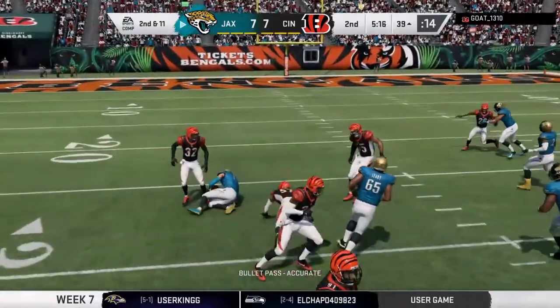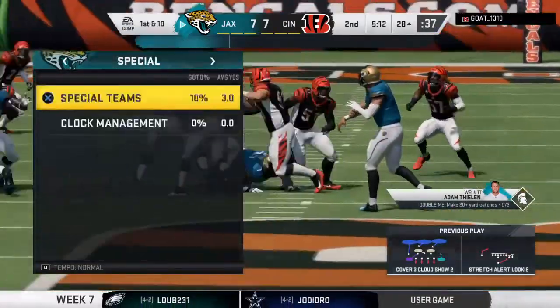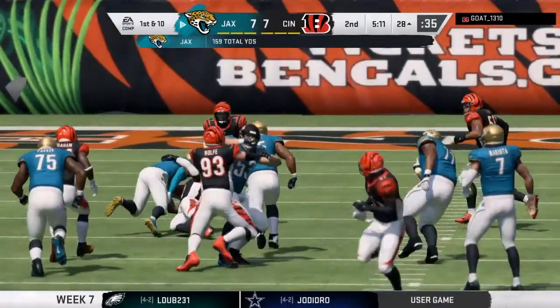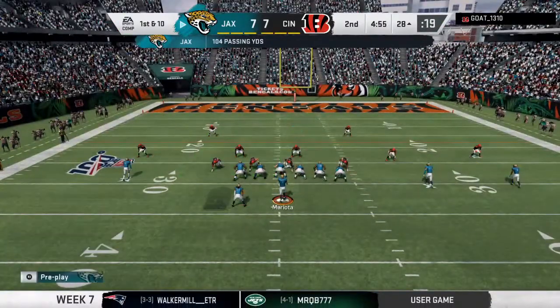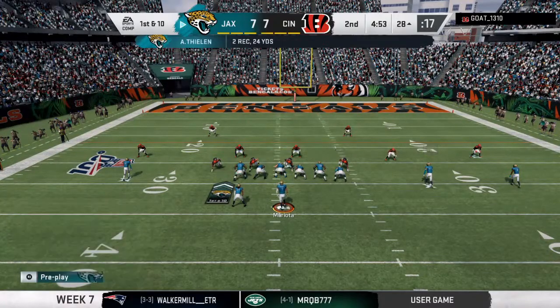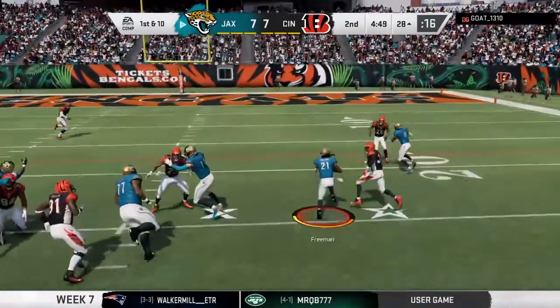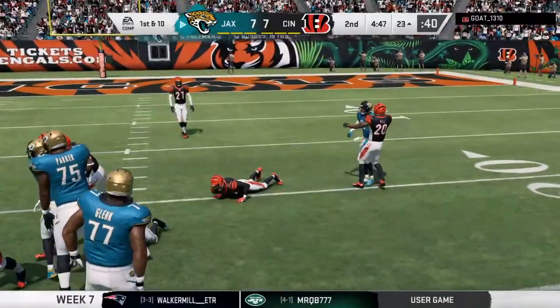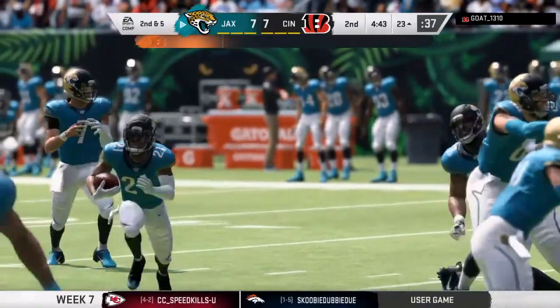That one into the hands of Thielen, complete. And he's got another 1st down as the tackle's going to be made at the Bengals' 28. This has to go down as one of the simpler routes in the playbook, but oh so effective. Nice completion there. Keeps the sticks moving. Give him 5 on the carry there, and it'll be 2nd down.